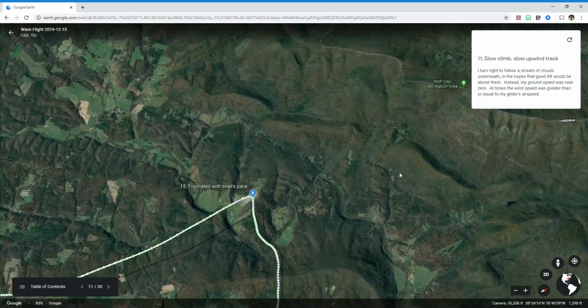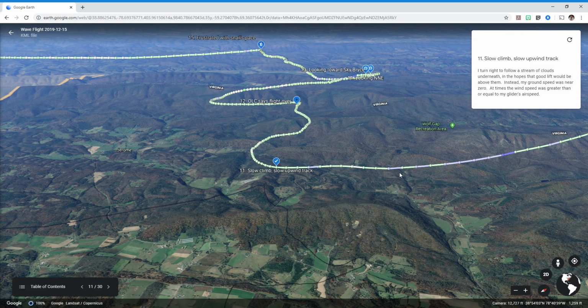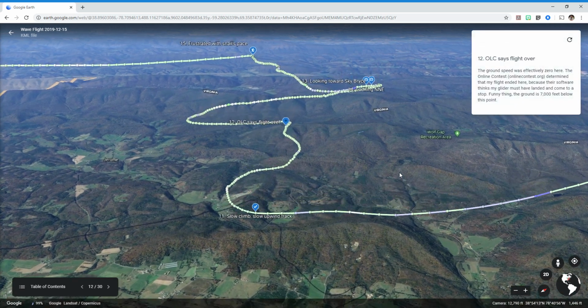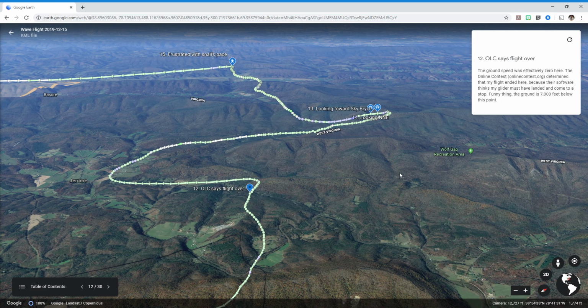At this point, there were a bunch of little clouds indicating to me that there was some lift heading upwind, so I did a very slow upwind track along here. There were some points when I really was not making much headway against the headwinds. In fact, the flight computer had recorded a 0 ground speed at this point, and the online contest determined that I had actually landed, even though I was 7,000 feet above the ground below.